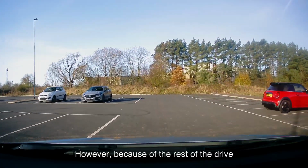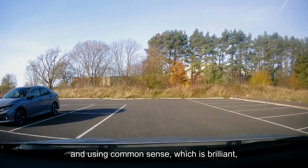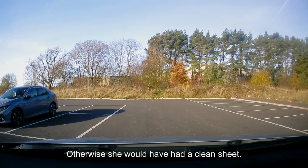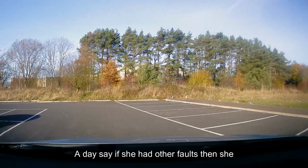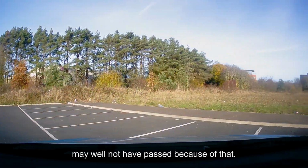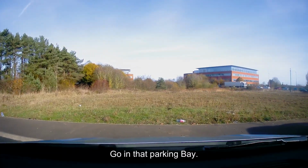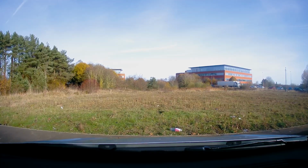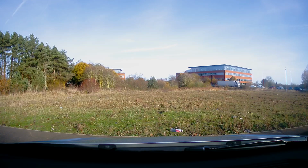However, because of the rest of the drive and using common sense, which is brilliant, he passed her with a fault. Otherwise, she would have had a clean sheet. I dare say if she had other faults, then she may well not have passed because of that. So do remember, when you pick your parking bay, go in that parking bay. Yes, adjust if you need to, but don't take the mick. You may just end up failing because of it. Trust yourself.